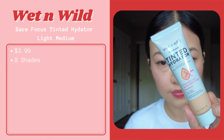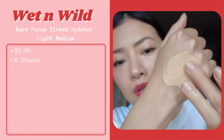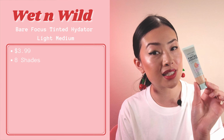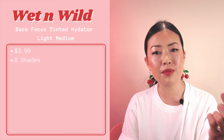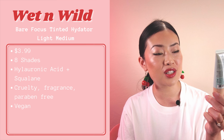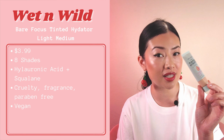So this tinted hydrator claims to be a convenient one-step regimen that will give you flawless, natural looking skin, and it's supposed to perfect your skin with a silky, smooth, non-greasy application. Some of the ingredient highlights include hyaluronic acid, which we know and love, and also squalane, which is supposed to lock in the moisture and improve your skin elasticity.